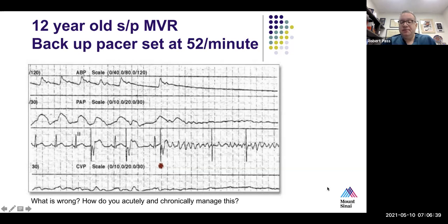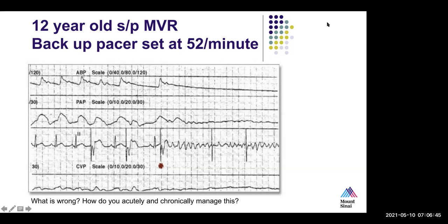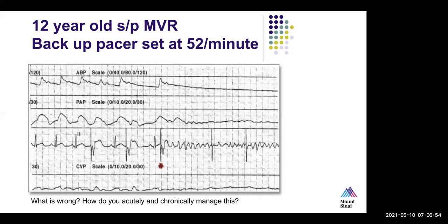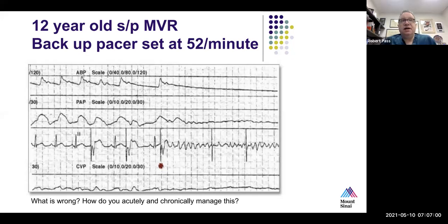And then how would you determine if it's properly sensing or not? So there is a sensing light that will show up on the pacemaker. So you could see that flashing for each beat. And also you'll see if it tries to pace. If it does not try to pace, then it's appropriately sensing. So that's exactly correct.